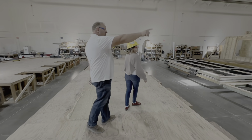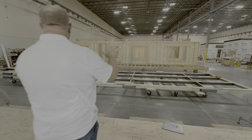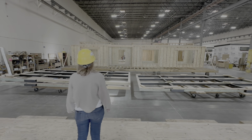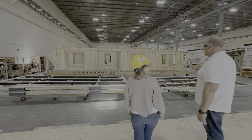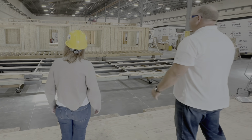So all of these openings line up with all of those openings. And when it pushes together, it will all be joined. Oh, look at that. That's called engineering. Yes, we do that. Look at you. I'm so proud of you. We have tape measures and saws. Yeah, we got it figured out.